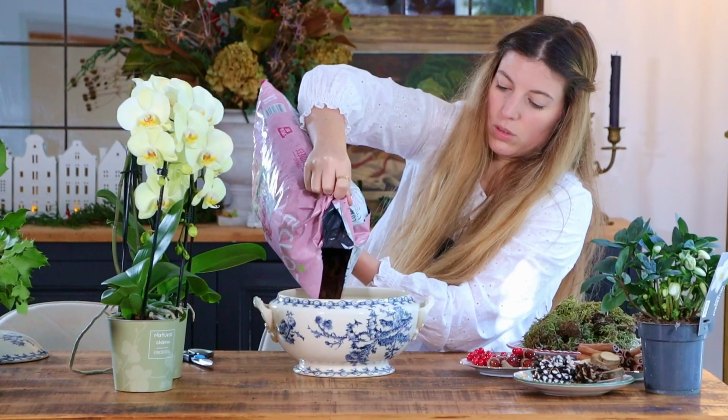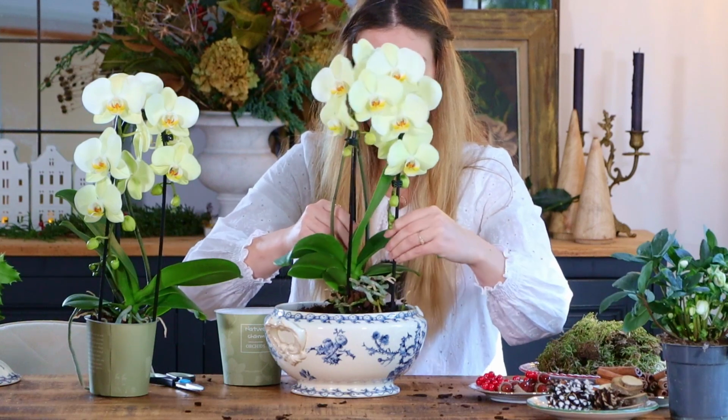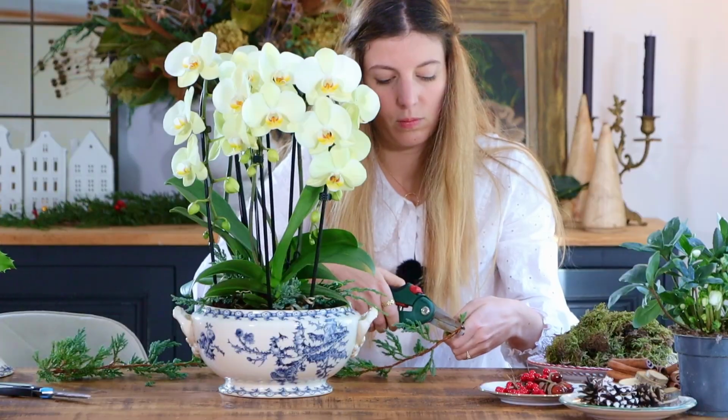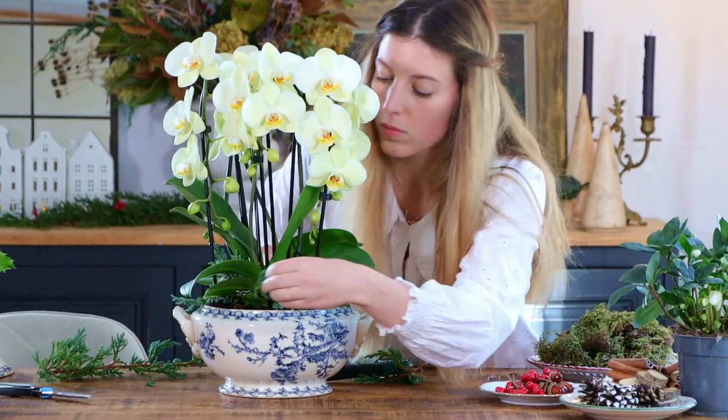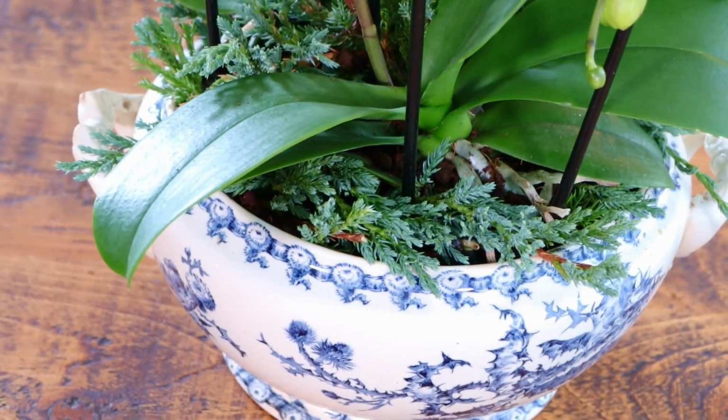Also, I'm repotting a few things. I did a bit of amaryllis care. I'm refreshing a bit what I have also inside my house. You might remember from a couple of years ago, I did a Christmas video where I gave lots of ideas for indoor decor or for gifts, and I had done this arrangement with 2 orchids and a little bit of greens. I thought that was really striking.